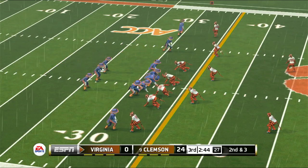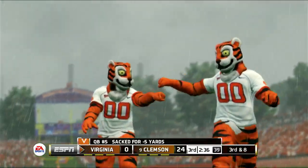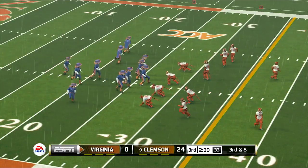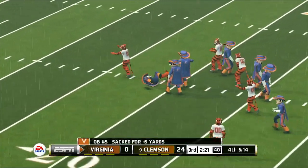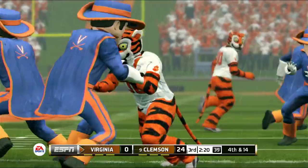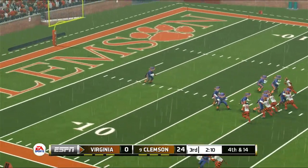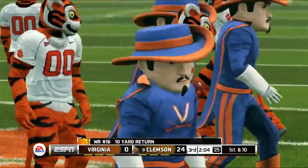Mike 12. Let's put that team on the bus. He's scrambling. He's wrapped up for the sack. Pressured and brought down. Able to pick up some nice yards on the return.